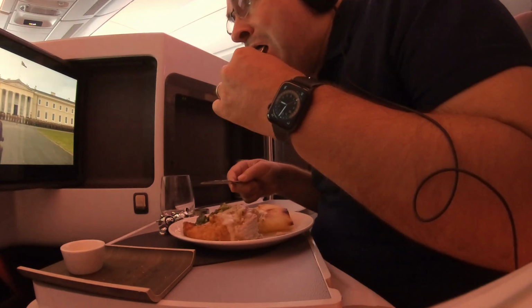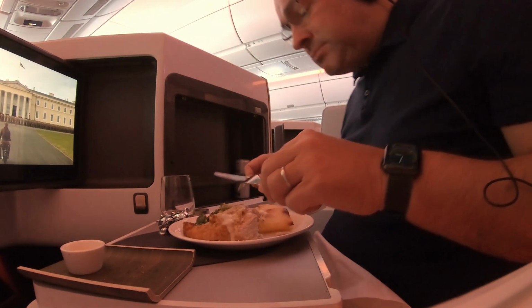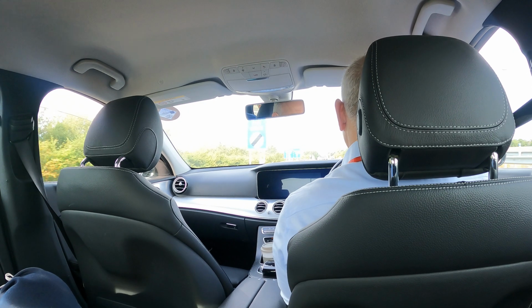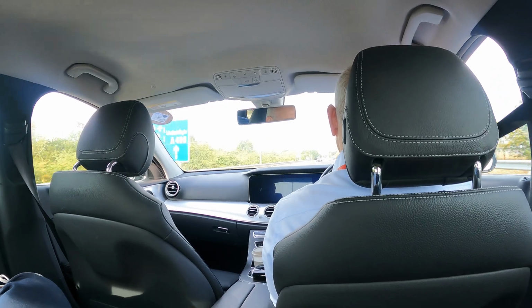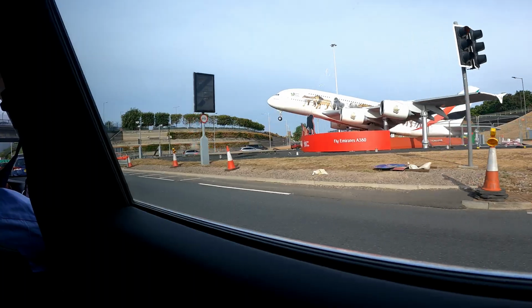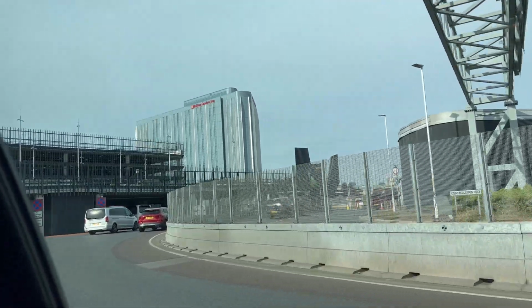What's the Virgin Atlantic upper class experience like in 2022? Today I'm heading to Heathrow Airport to fly Virgin Atlantic upper class to New York JFK on an Airbus A350-1000 aircraft.